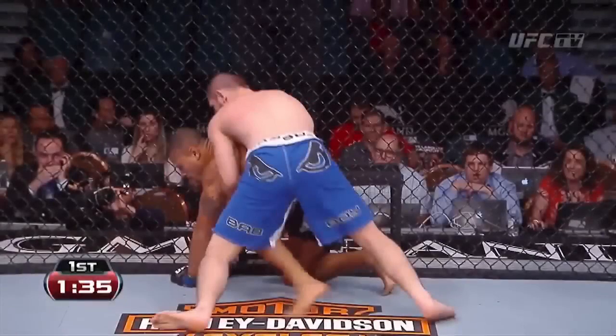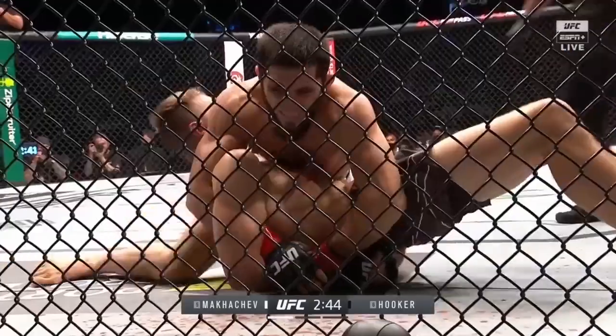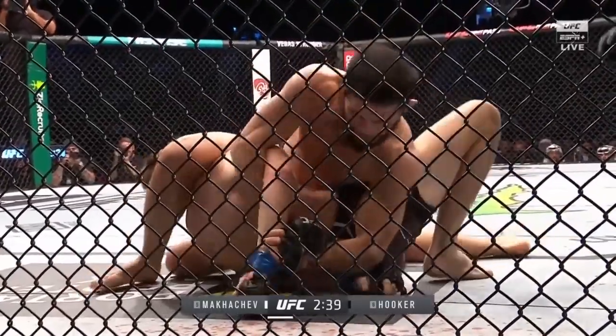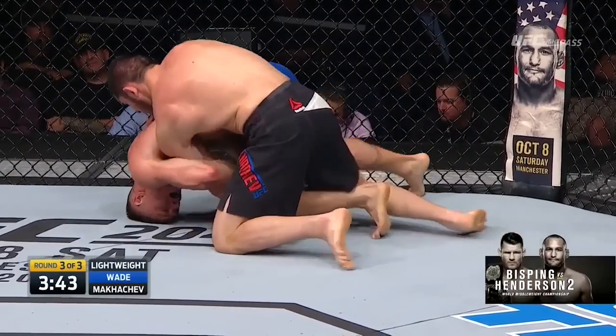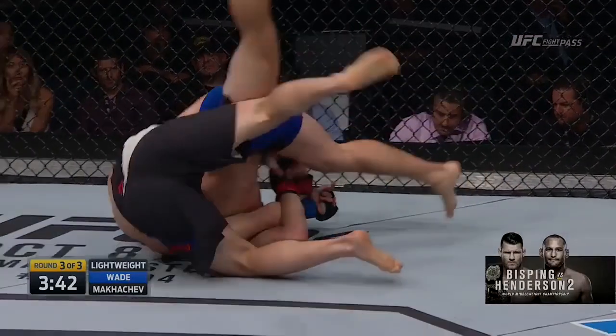Khabib is much more focused on using leverage to tire opponents before advancing positions. Islam seems to prefer the opposite: advance position and then tire them out from worse and worse spots. The pros to Islam's approach come in the form of faster finishes, like we see with Hooker and Bobby Green. The downside comes in the situations I highlighted earlier, where Islam can overcommit and get reversed by an opponent with more energy than Khabib would have allowed them.